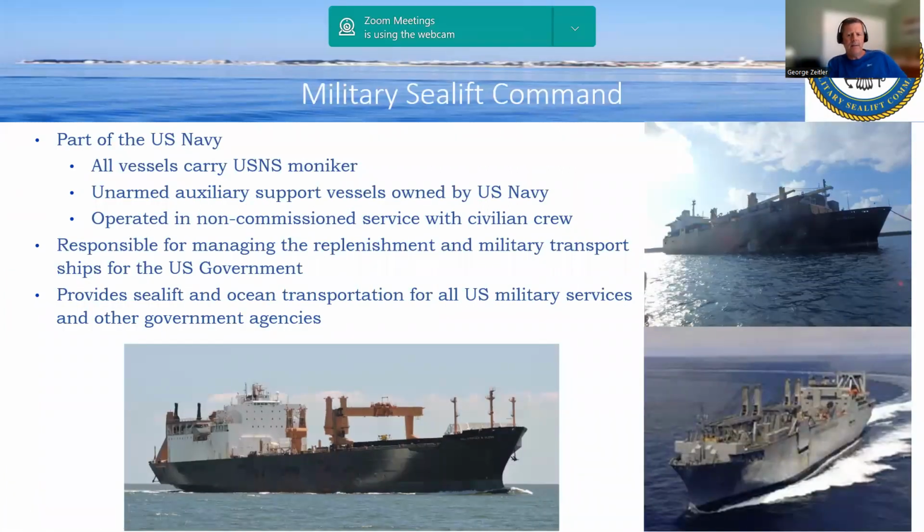The one that brought me to James's attention is Military Sea Lift Command, and we spent part of 2018 and 2019 surveying more than a dozen of the military sea lift ships. These are considered part of the U.S. Navy. They all carry the USNS moniker, meaning that they are U.S. Naval Auxiliary vessels. They're unarmed, owned by the U.S. Navy, federal government, but they're operated in non-commissioned service with civilian crew, meaning they are not considered warships. They are considered naval auxiliaries, but they use a civilian crew.